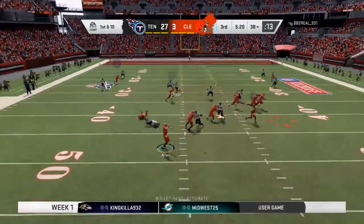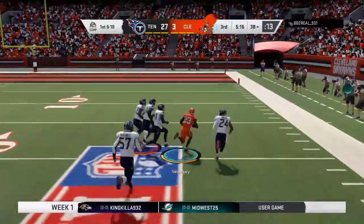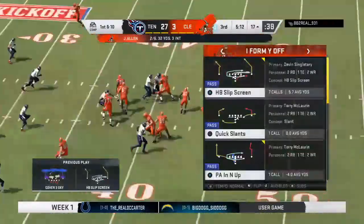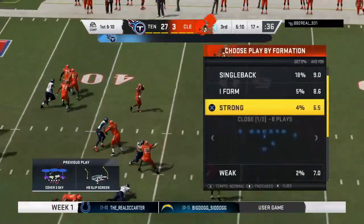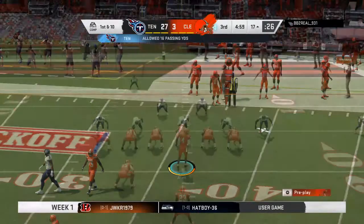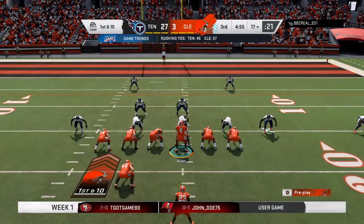So after the INT, it's Allen. Now they go screen. It's complete. And they'll wind up getting this one all the way down inside the 20. A good pickup there, 21 yards. Right after the turnover, they come out throwing. And that means it's a sudden change situation.